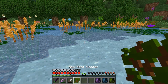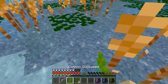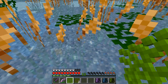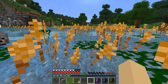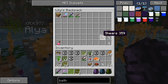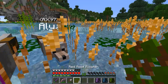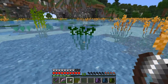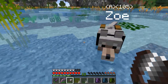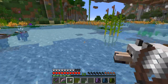We've got some red root floaters. Oh, and here's some common duckweed. Oh, you can smush the duckweed. You've got to be so careful, so gentle. Oh goodness, the girls are like, Mom, are you okay? Yeah, I'm okay, kids. We're good. Red root floater, duckweed. Well, that's what they're here for, to help us pick these things up. Watercress, which we could actually eat.